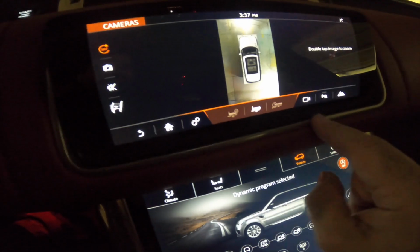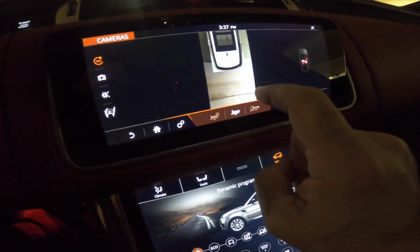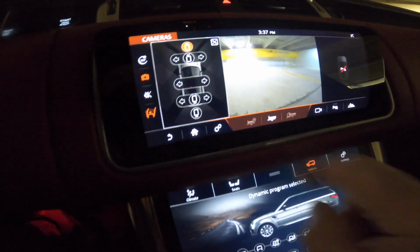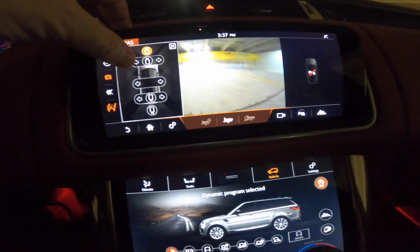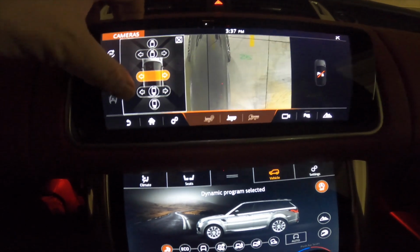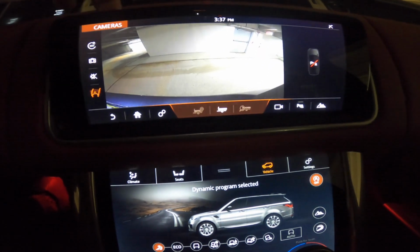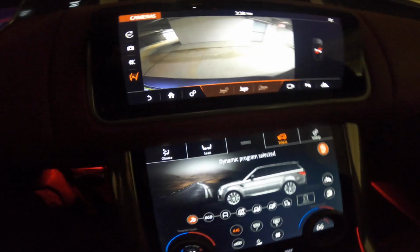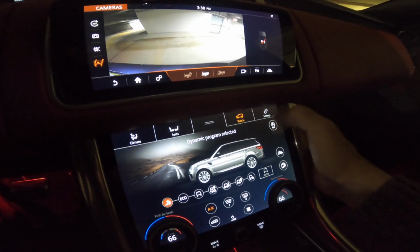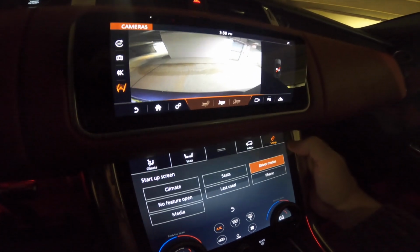The cameras are really sweet, by the way. Double tap image to zoom. What? Oh, look at that. Like this. So front view. This is the extrapolated view. Okay, so this is just like the Porsche, but it does have a pretty nice image. I do like the double tap to zoom function. That's pretty cool. What I'm not seeing here is maybe... maybe you can't actually.